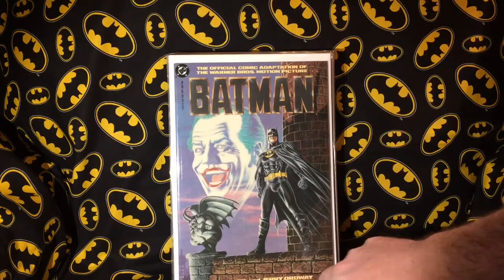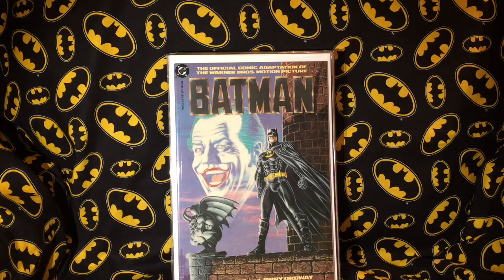this book is not worth a ton of money, but this symbolizes all my love for Batman and where it started. So I was glad to pick up that book in this lot. Now there's a couple other books that I picked up from the same seller, but I'll show them momentarily.